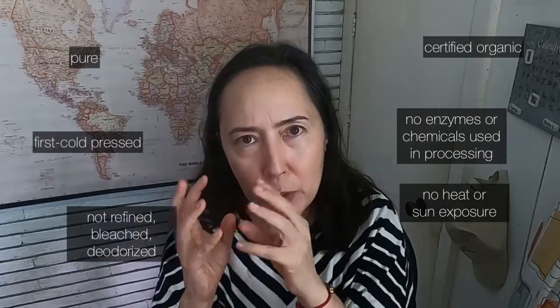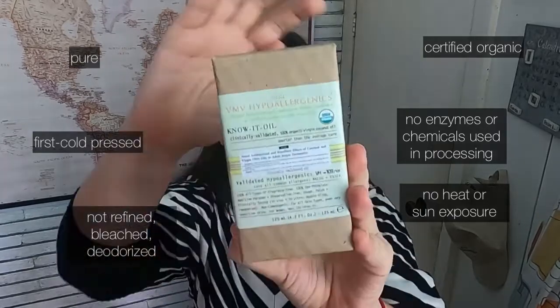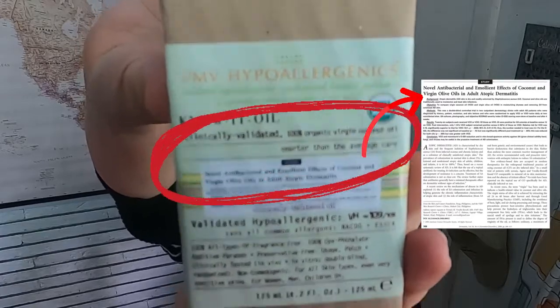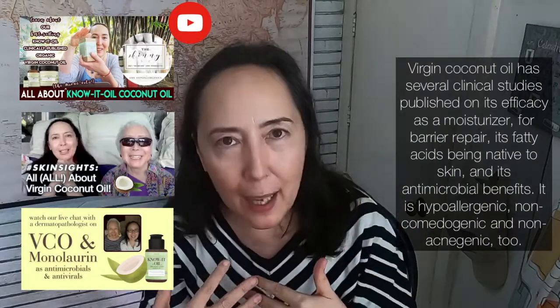Virgin coconut oil, pure, organic, first and cold pressed, not subjected to heat or enzymes, or with any additives that might be allergenic, certainly not RBD oil. Pure organic, first cold pressed, is excellent for even very sensitive skin conditions. We actually have published studies on it, in particular for conditions like atopic dermatitis. It's regularly recommended for conditions like psoriasis, rosacea, because it's such a great humectant. Its fatty acids are native to skin.